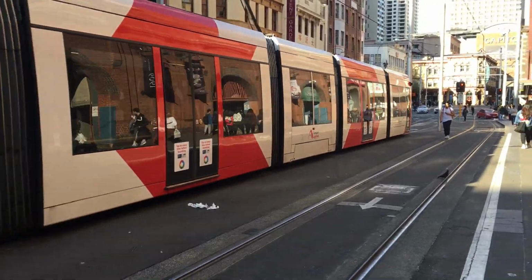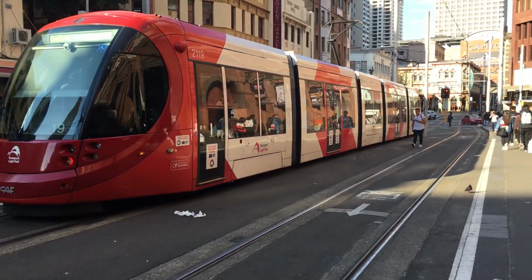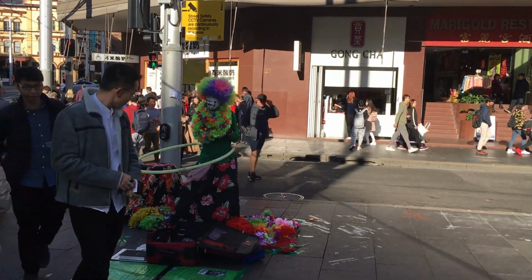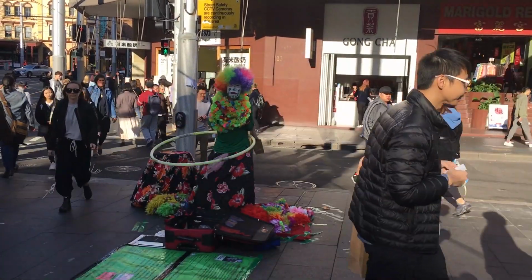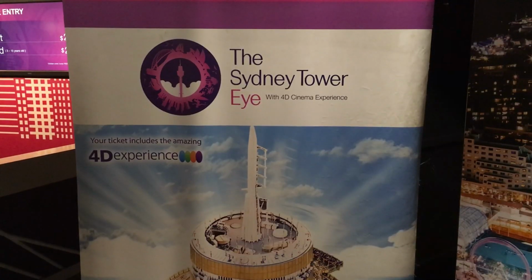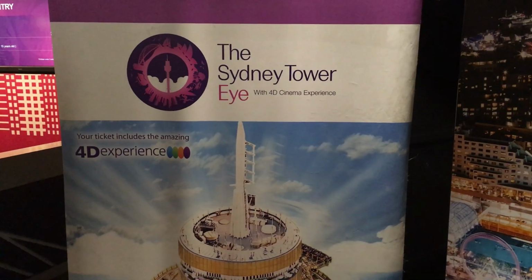This is their new light rail system they're testing. They've got people on it, but it's only going a few blocks right now. Oh my God. The clown up close. We are going up the Sydney Tower Eye.